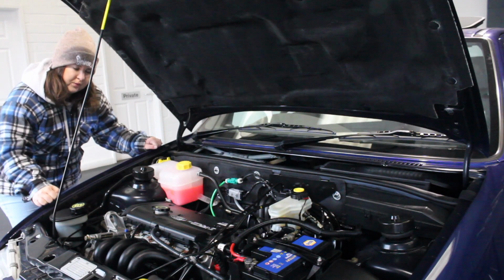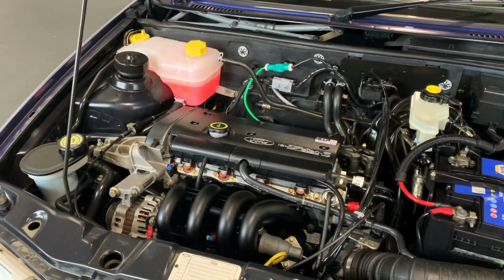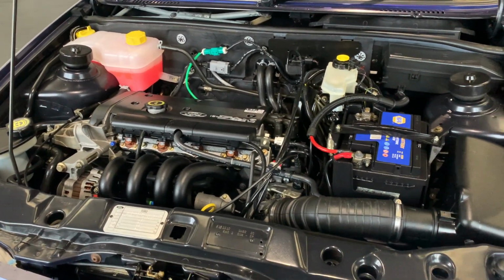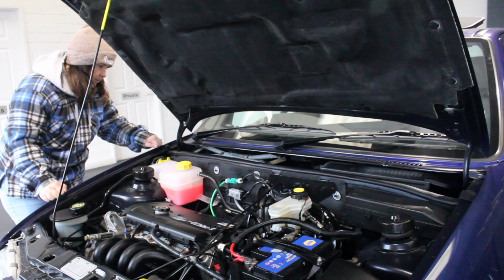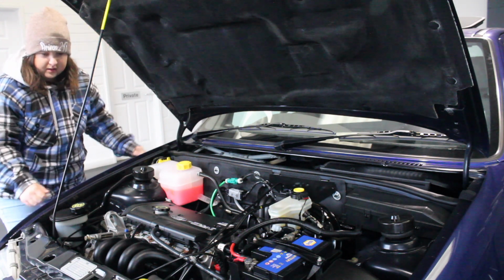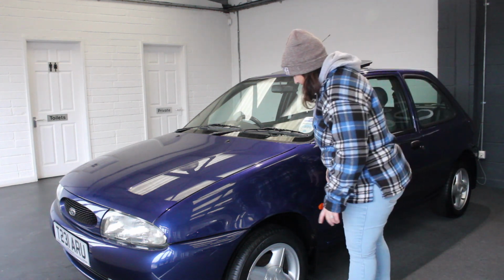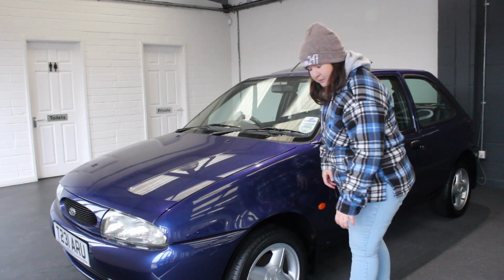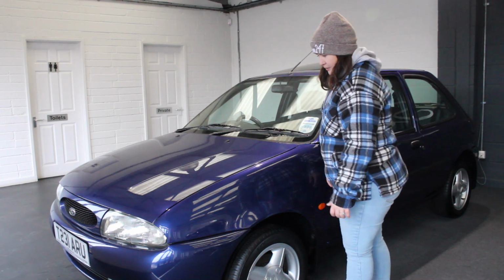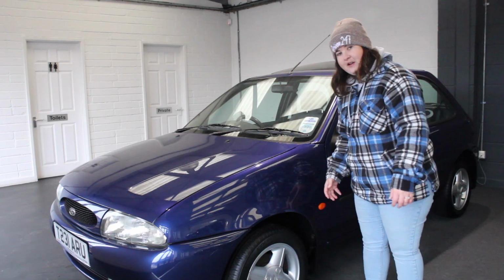So I knew this was a 1.25 and I didn't realise it was a Z-Tech S engine, so yeah. Even down here again where the wiper motor is, it's just absolutely immaculate. I just love the colour of this thing. It's like a Cadbury's purple. It's got a bit of a light gold metallic flake in the paint as well. I mean, what a colour. I love the colour.